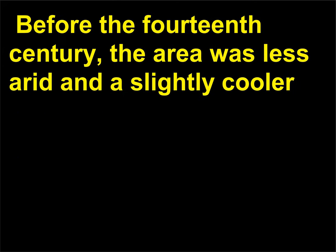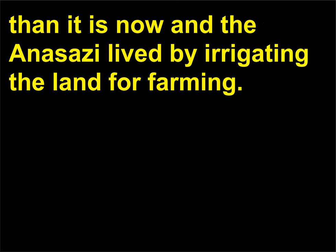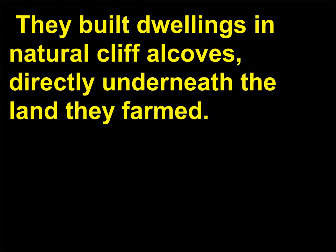Before the 14th century, the area was less arid and slightly cooler than it is now, and the Anasazi lived by irrigating the land for farming. They built dwellings in natural cliff alcoves, directly underneath the land they farmed.